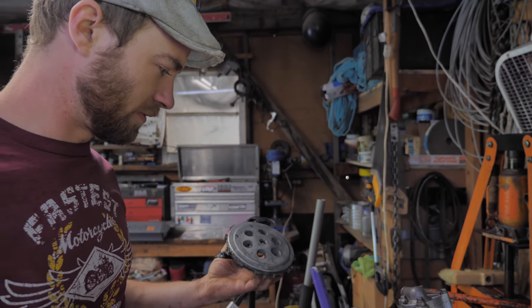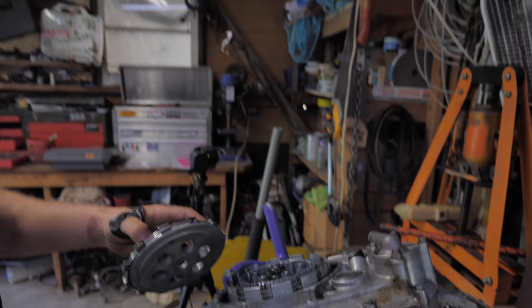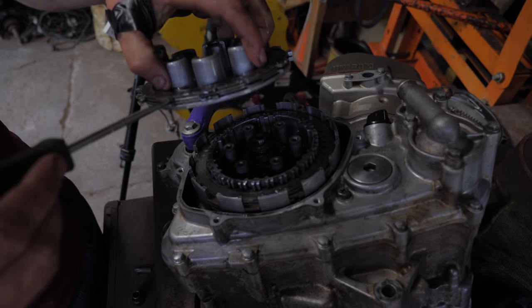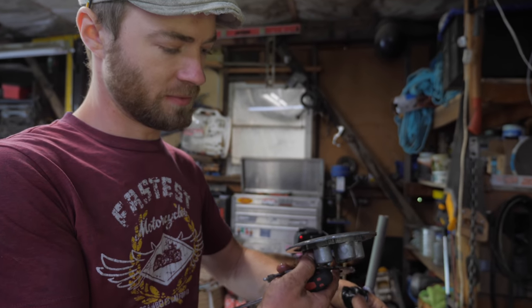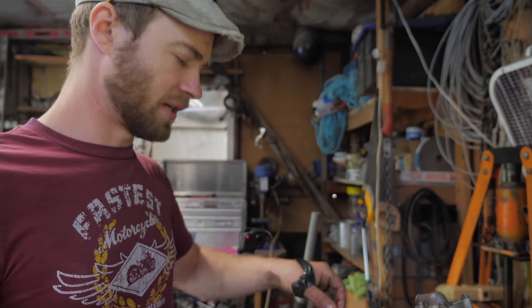So for anyone who hasn't ever seen a motorcycle clutch, they're pretty cool. They got this whole stack of friction discs and plates. So when you disengage the clutch, it lifts that piece up and releases the pressure from the discs, and they just spin against each other.